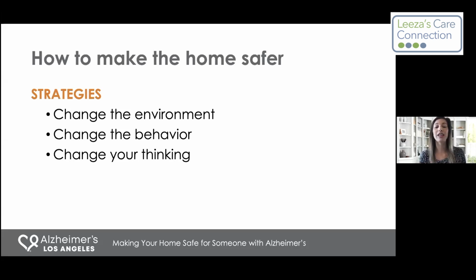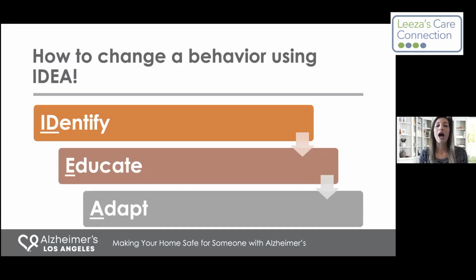That means your thinking as the caregiver. So, how do you change a behavior using the IDEA strategy? This IDEA strategy is an acronym: ID for identify, E for educate, and A for adapt. I'll go over these three in more detail.